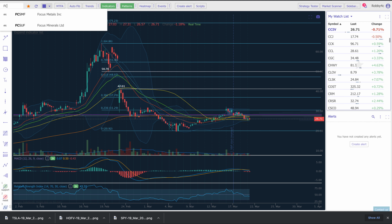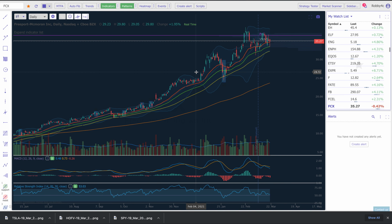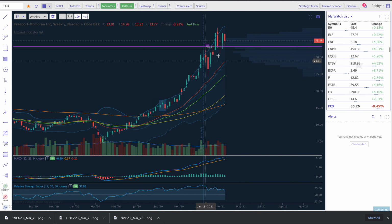So FCX. Switch to the daily chart. This looks really nice. This looks like it could be nice on the weekly. So the weekly chart, it looks like it's setting up as a bull pennant. This looks really nice. Did I not grab that? Okay.